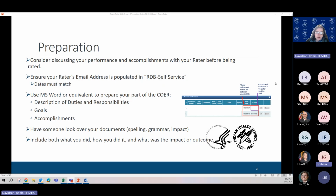We also encourage you to use Word or an equivalent to prepare your COER, so that you have it all written out and can look for misspelled words. You can also have others provide additional information, especially when it comes to your duties and responsibilities, your goals, and your accomplishments.